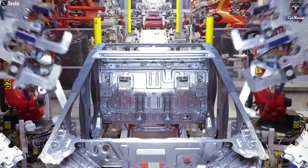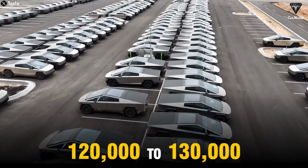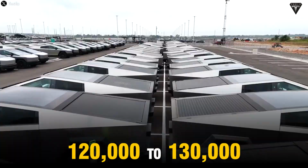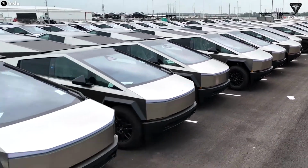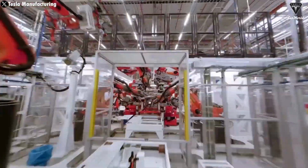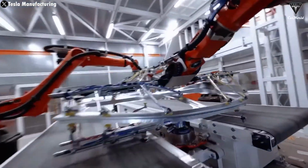This means Tesla currently has the capacity to produce approximately 120,000 to 130,000 Cybertrucks annually, an impressive figure considering the early stage of production. If Tesla can maintain and scale this output, Cybertruck could quickly become one of the most notable pickup trucks in the US.